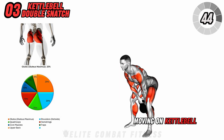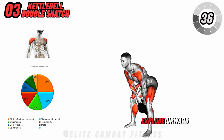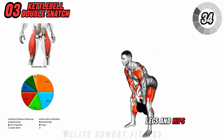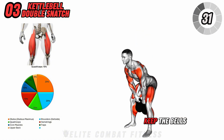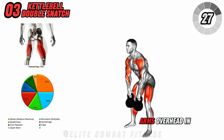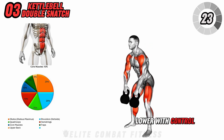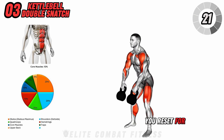Moving on, kettlebell double snatch. Set 2 kettlebells between your feet and hinge deeply at the hips. Swing them both back together, then explode upward, driving with your legs and hips to power them skyward. Keep the bells close to your body, then punch your hands through and lock both arms overhead in a single fluid motion. Lower with control, staying balanced as you reset for the next rep.